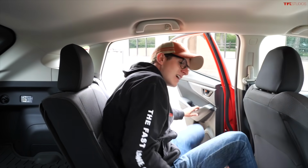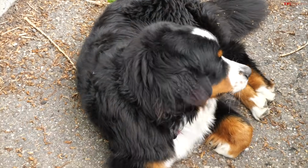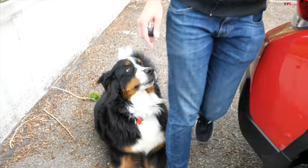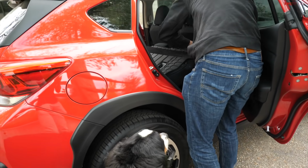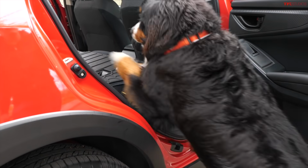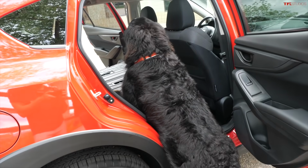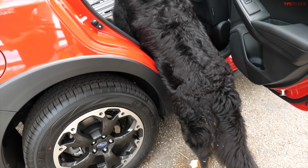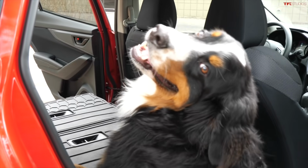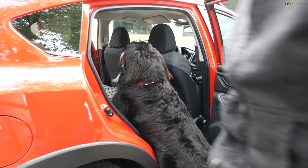And let's see if Blaze can hop in here by himself. Blazy! Come on, buddy. You want to hop in? Go for it. Good boy. Oh, come on, buddy. You're being lazy. You can do better than that. I've seen you get in by yourself. Well, anyways, the height for furry friends, I think is pretty good and pretty usable.